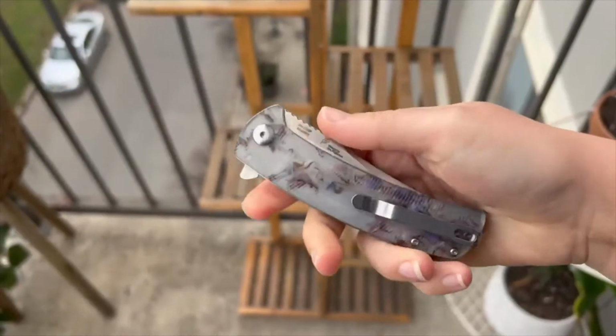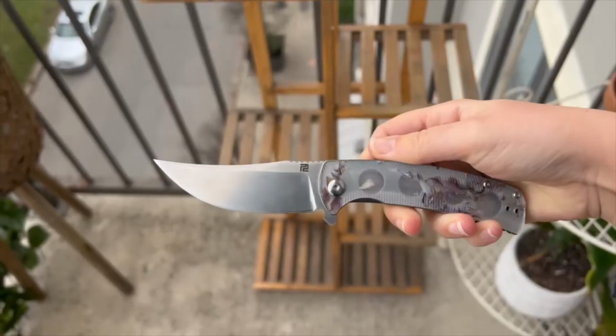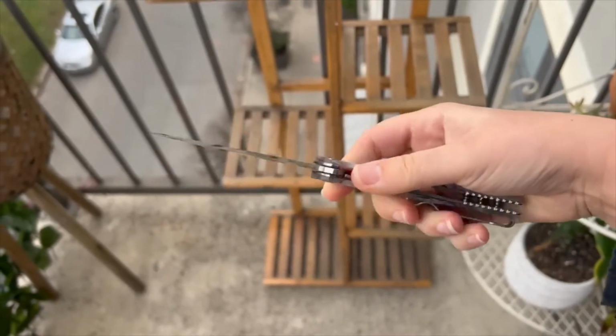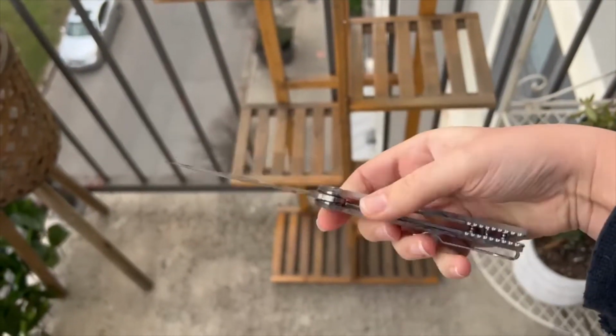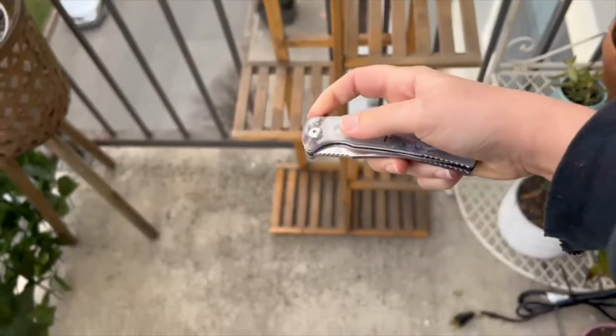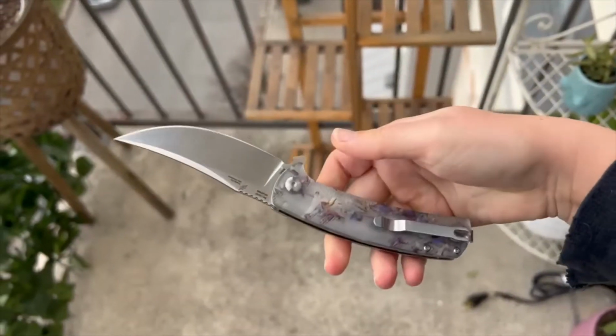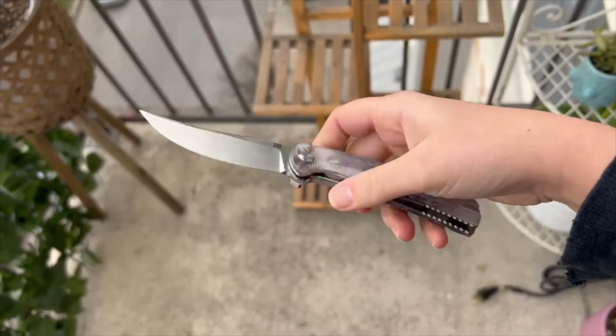The handle comes in a variety of options. There's an affordable version in G10 that I believe you can get for 45 bucks, which is insane to me. There's also a micarta version for a little bit more, and the micarta on it looks fantastic. I've not checked that one out yet, but now that my sister has my acrylic one, I'm probably going to be getting a micarta one before too long.